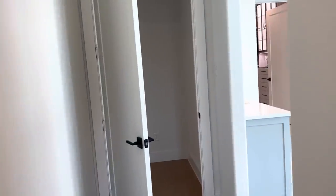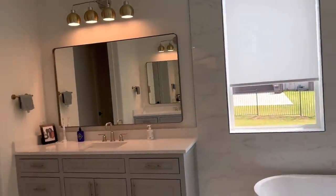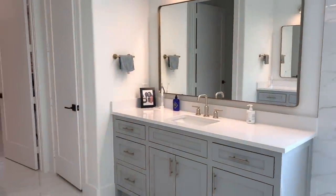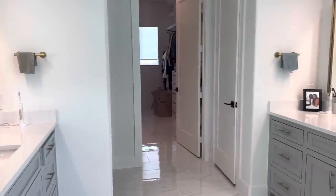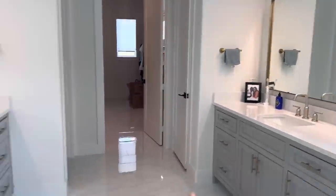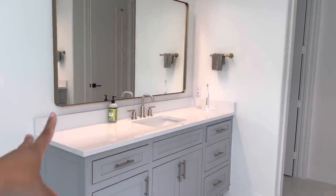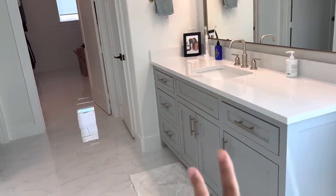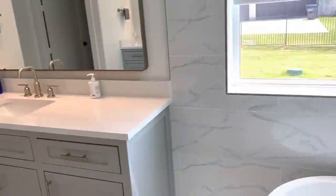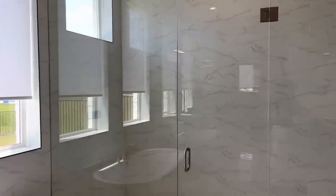Going into our bathroom. So this is the master bath. So we have, there, lighting is so much better. So we have double vanities on opposite sides. That's my husband's side. And then this is my side. So we did gold. And then we also have the gold hardware with the gray cabinets. And then we have our tub. And then this is our shower.